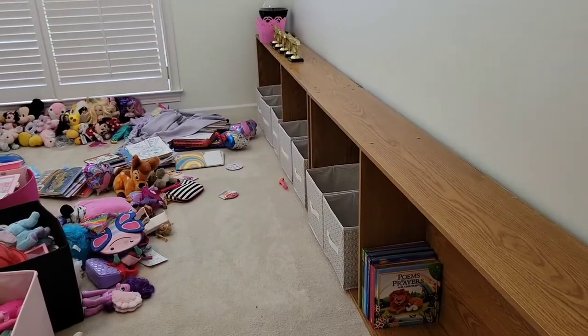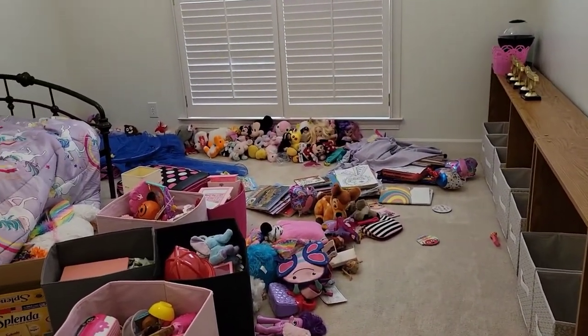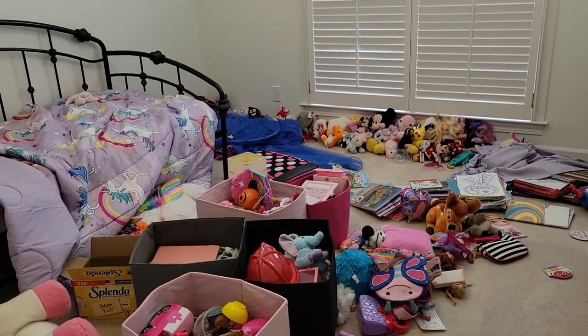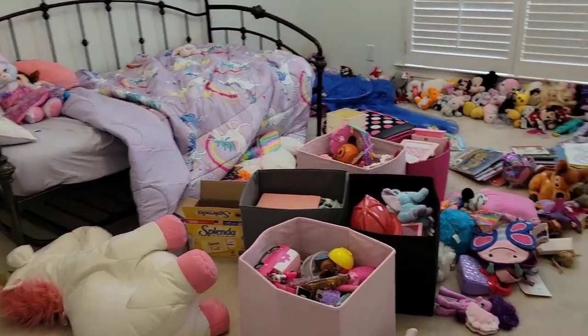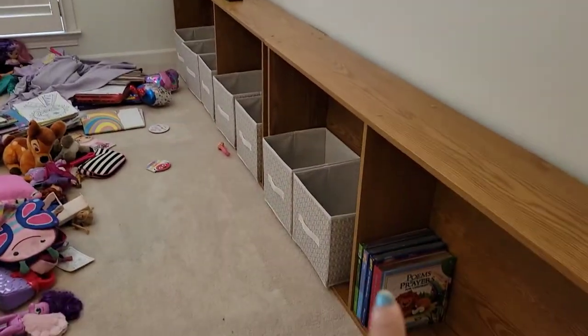I left Sophia in here to try to organize herself a little bit while I was moving boxes around. She says she didn't even organize it. Only the books are open. Yeah, she only organized the books and a couple of items on the top shelf right here. You can see that in these books.